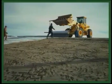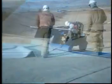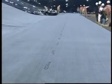For longer runs, it is preferred to unroll the GCL using equipment, such as a front end loader or an ATV. After placement, pull out any wrinkles or creases so that the GCL lies flat on the subgrade.